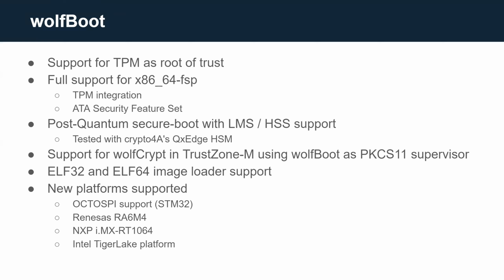ARMv8-M microcontrollers support hardware-assisted domain separation for running software. When wolfBoot is configured, a more complete set of components of the wolfCrypt cryptography library are built into the bootloader, and they can be accessed by applications or OSs running in the non-secure domain through non-secure callable APIs. This feature is used to isolate the core crypto operations from the applications. Part of that is a standard PKCS11 interface, including a storage for PKCS11 objects in a dedicated flash area in the secure mode.